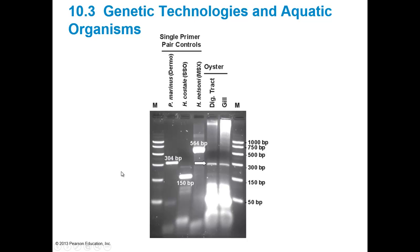And this just looks at diagnostic techniques of different organisms, and you see some bands lining up specifically in oyster for this G. marinus, and it's just a diagnostic. They just basically are looking at PCR products for a particular toxin, and they use this to run PCR on organisms in a digestive tract of oyster, and they were able to identify different types.